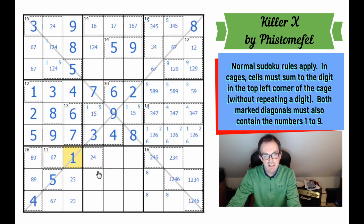Getting the 1 here, well, it's this 3 that fixes it actually, because now if this square is a 2, this square would have to be an 8, and it can't be an 8, so this is not a 2, this is a 4, and this is a 6, that means that's a 7. This must be a 4 now because of simple Sudoku.